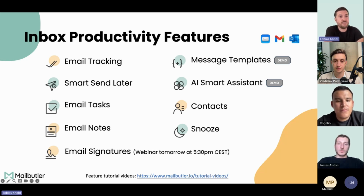Next two features are email tasks and notes. Very simple to explain. You can add tasks and notes to your emails, but these features are very complex because, for example, for tasks, we even have automations which automatically update the task based on certain triggers you can set. For that, we even have, I think in September, a separate webinar.